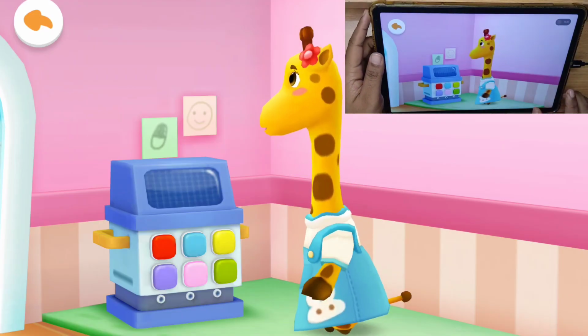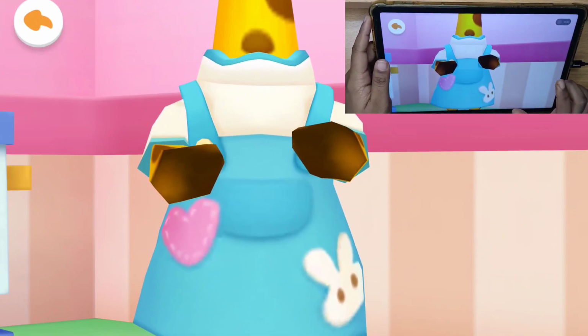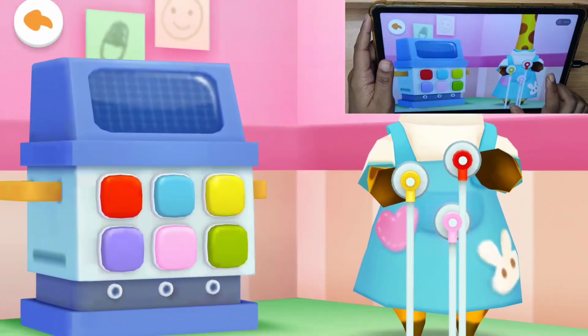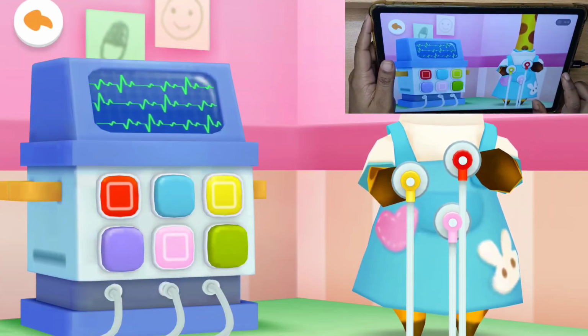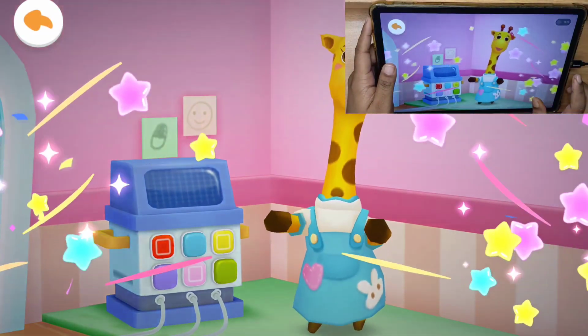Check the heart rate. Place them based on their colors. Yes, that's the right place. Tap the button to match the color. Yes, that's it. The check is finished. Your heart rate is normal. Thanks.